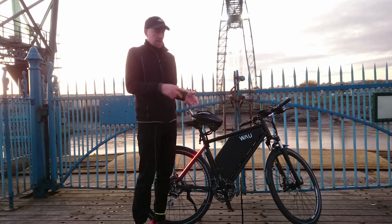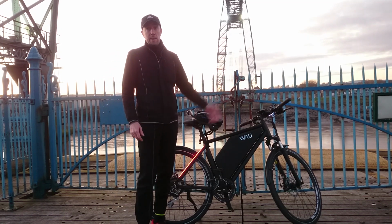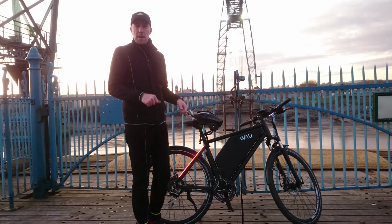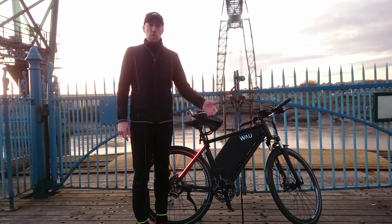So I find if you're in gear 3 on the handlebars on the rear, and you're in power 1 or up, anything really, as soon as you do 2 pedals, then it goes and it really goes, which is brilliant when you're on the road, for example.